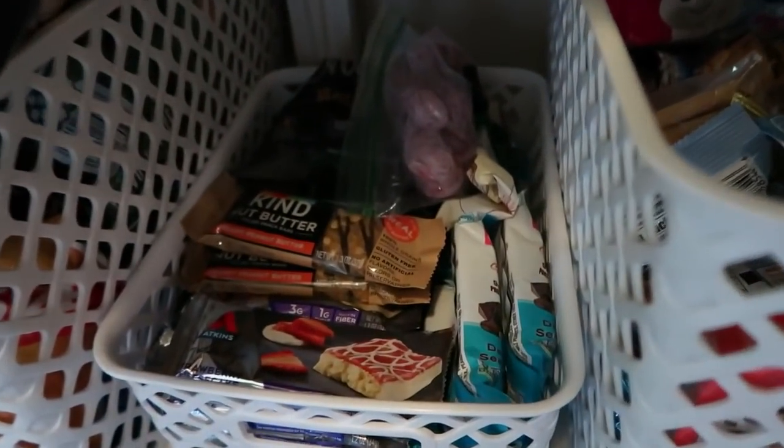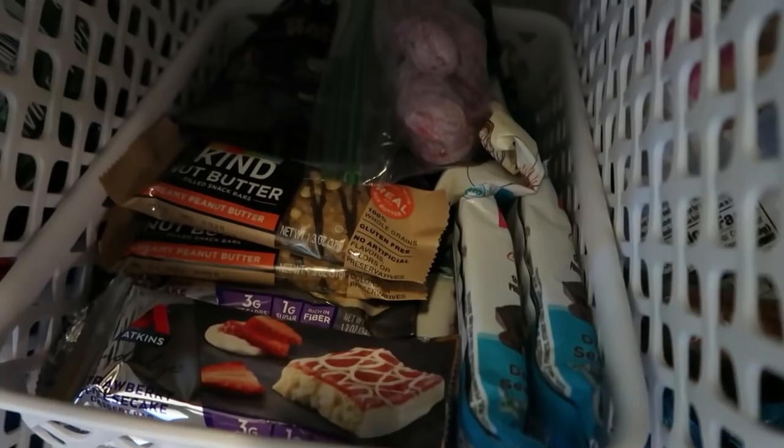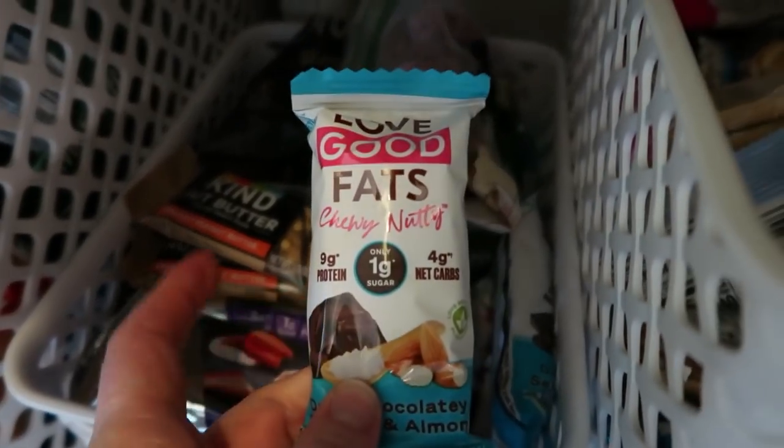And this is a little bin of just mom's snacks, so nobody grabs these. These are mine. These are my healthier snacks, my Atkins bars and my Love Good Fats bars.